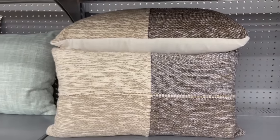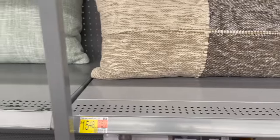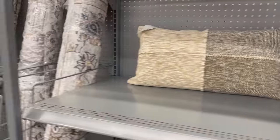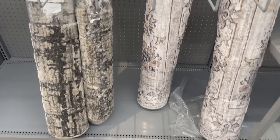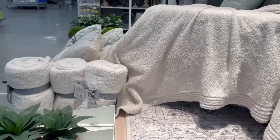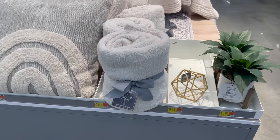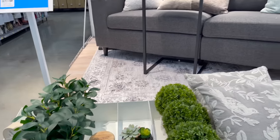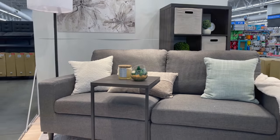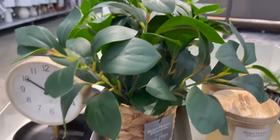I thought these pillows were lovely. They're very much on trend right now as far as decor goes. This salted honey and vanilla candle smelled so good, and that plant is gorgeous.